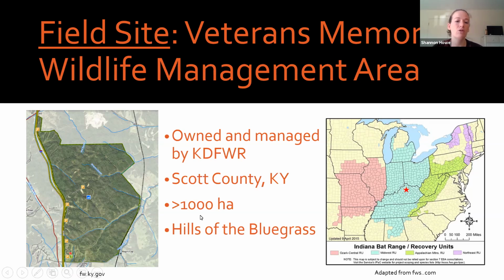Our site is a little over 1,000 hectares. It's part of the Hills of the Bluegrass ecoregion. So it has various hills and ridges, oak, hickory, and cedar trees. There's also a good amount of mesic forest and streams here, as well as a few pond sources.